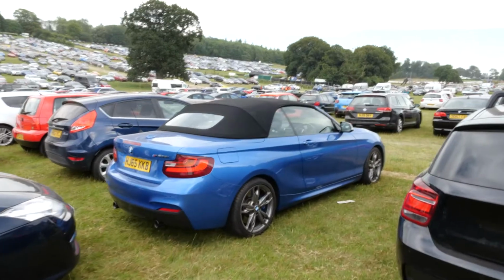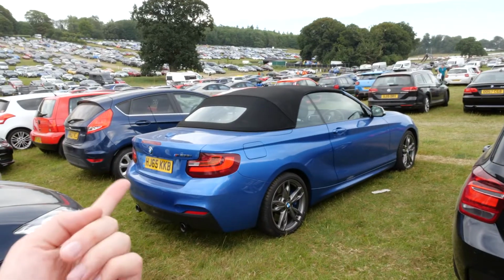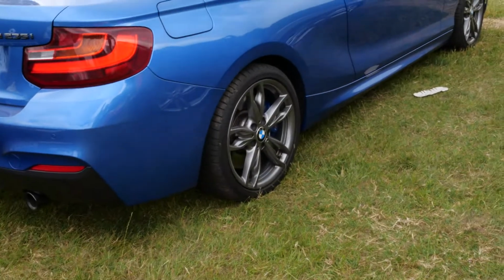Don't know what happens on the 2 Series. As soon as you chop the roof off and put a soft top on it, it just doesn't look as good, even if it is the M235i like this one. And the wheels look really small.